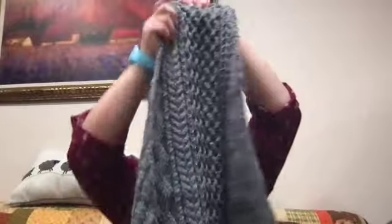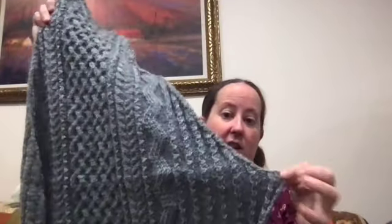I don't think this was done the last time I saw you, although it may have been, but I did finish knitting the back. I hadn't finished knitting the back. I had gotten to the decreases. Okay, so this is the back.